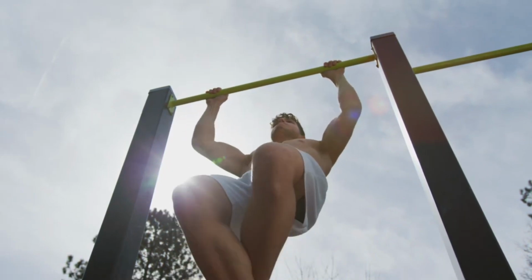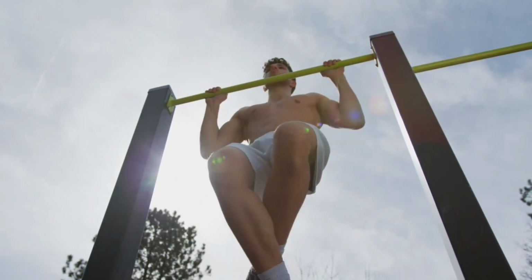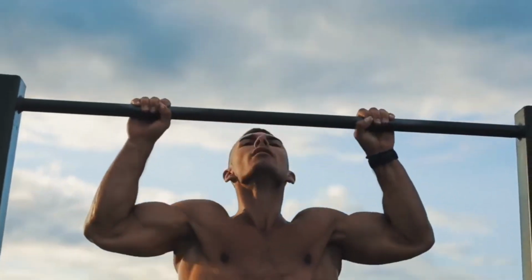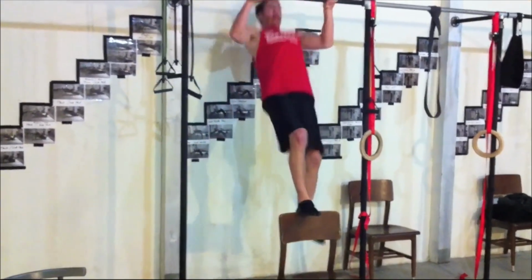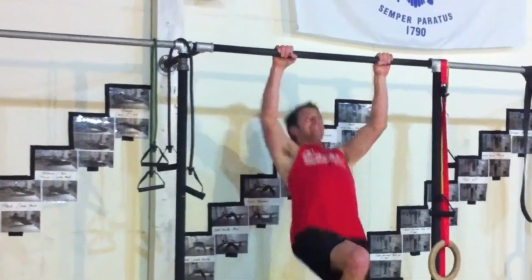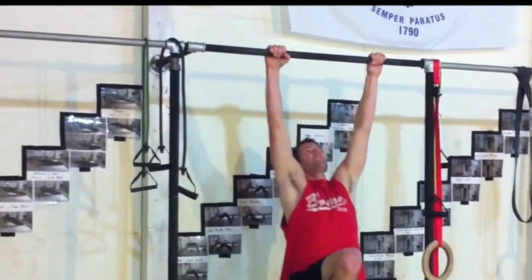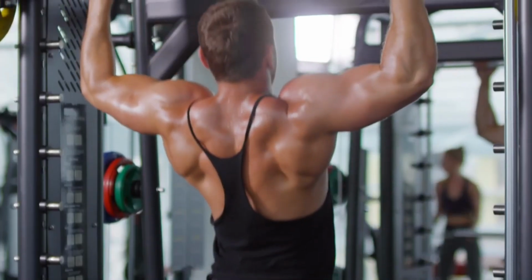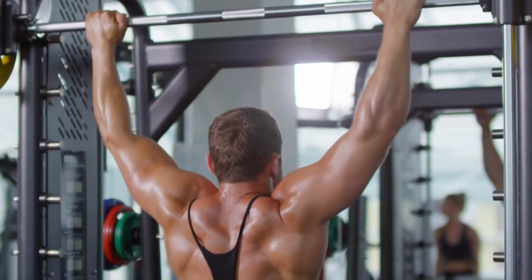The negative, the lowering phase, is where the real muscle is built. Don't drop, don't swing. Just control it. Can't do pull-ups yet? Use a chair to assist one leg. Lower yourself slowly. That's how you build to full reps fast. Perform 3 sets of 8 to 10 reps. Do these twice a week, and your back will start growing wider than you've ever seen.